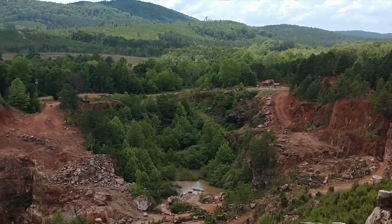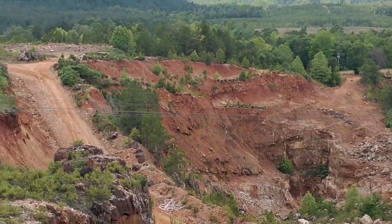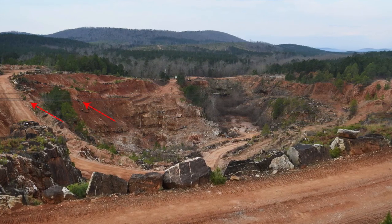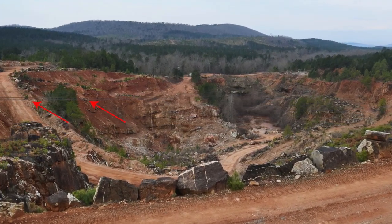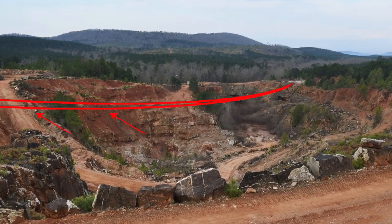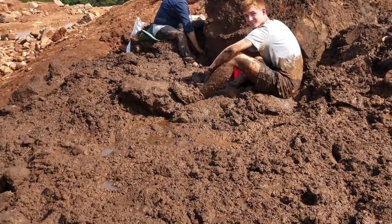That said, there is about a 300-foot pit. They have a zipline that you can go across here and go over top of their mining pit. I have never done it, but I've seen quite a few people do it. It looks pretty fun. All right, guys, let's make our way back to the mine and let's get filthy.